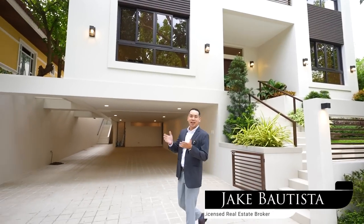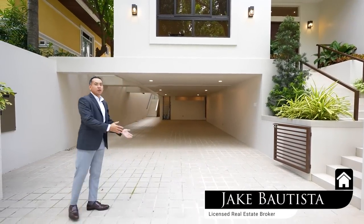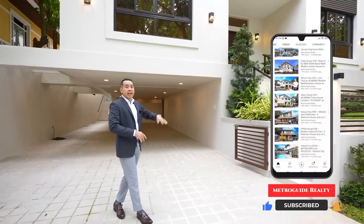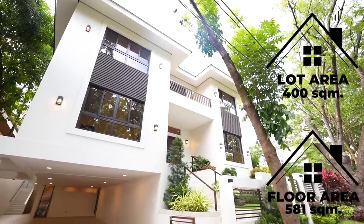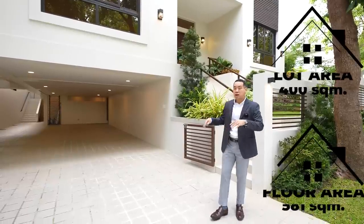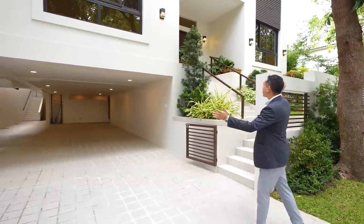Hi, this is Jake Bautista and we'd like to welcome you to a brand new MetroGuide Realty house tour. Today we are presenting a modern and well-organized 6-bedroom house and lot for sale located here in Alabang, Muntinlupa City. This property has a floor area of 581 square meters and a lot area of 400 square meters across 3 levels. Let's begin by taking a look at this facade.